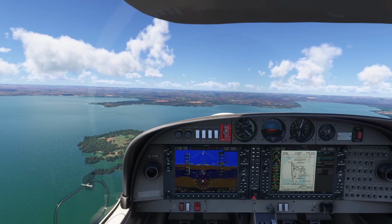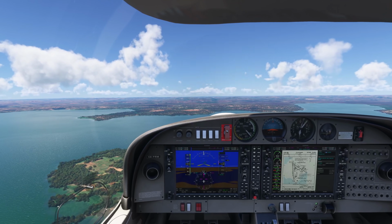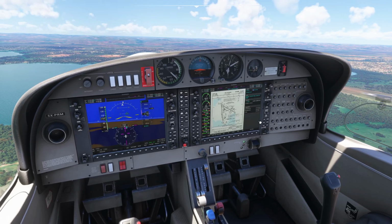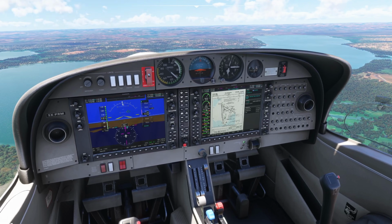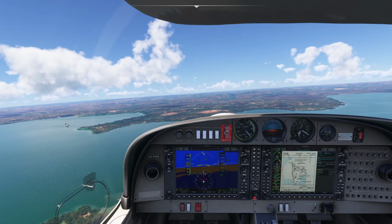There is an ability, if you are struggling to taxi like I was, you can apparently swap the nose wheel from castering to steerable, but I'm not sure how to do that because it's not in the configurable options in the autopilot system. So I'm not quite sure, and there's nothing in the manual that I can see that tells me how to do it either.